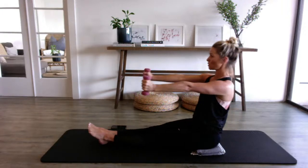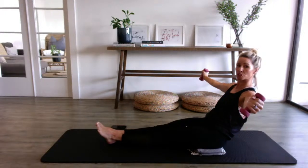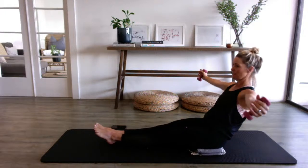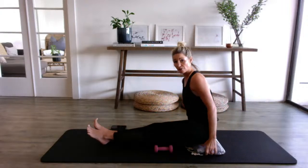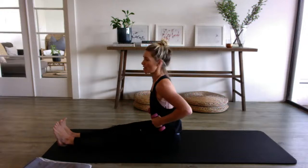I'm going to do two more like that. Tuck, reach. And pull, and last one, and tuck, reach, and pull. Lift tall. I want you to take the towel out now. So for my postpartum ladies, you will continue with that. For anybody that has any abdominal back pain, you will also continue with that. Otherwise, we're going to go into our full roll-up.